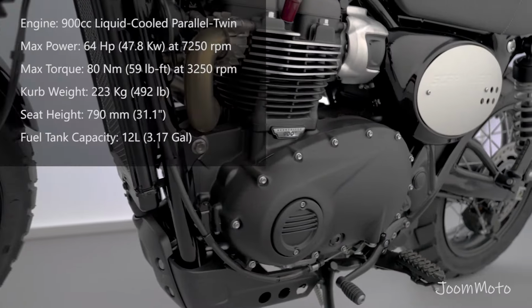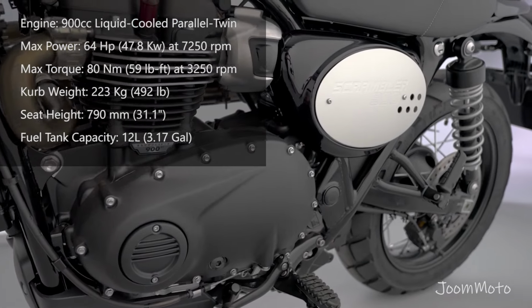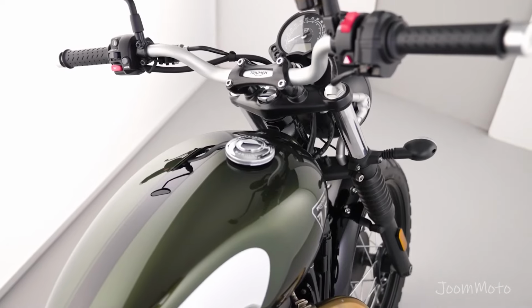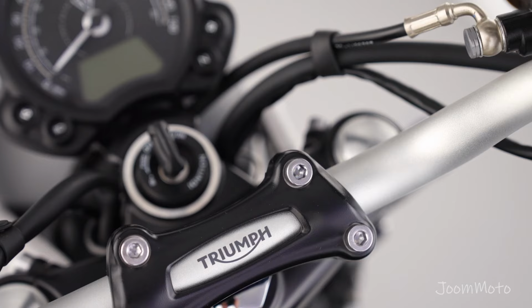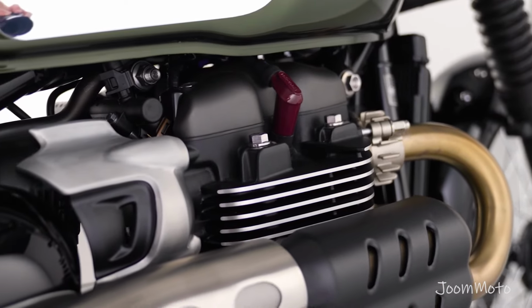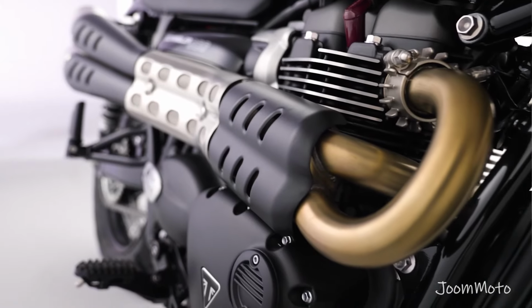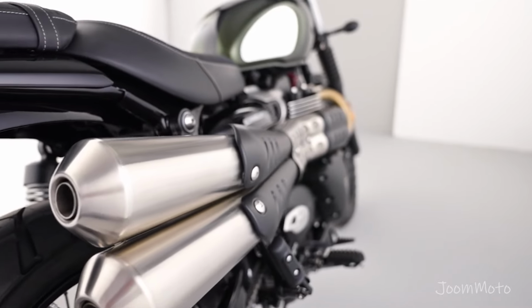The bike offers thrilling Bonneville performance, 64 horsepower and 80 Nm of peak torque. The Euro 5 compliant 900cc high torque engine delivers strong power and torque across the whole rev range. Ride-by-wire technology provides great rideability, safety and control, while Euro 5 engine updates deliver lower emissions for 2024.